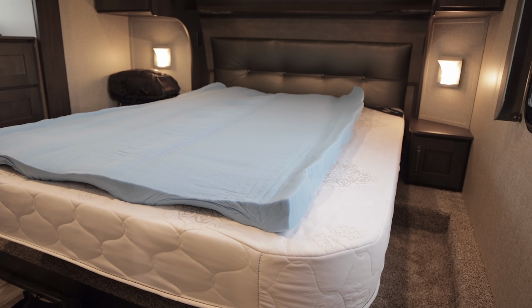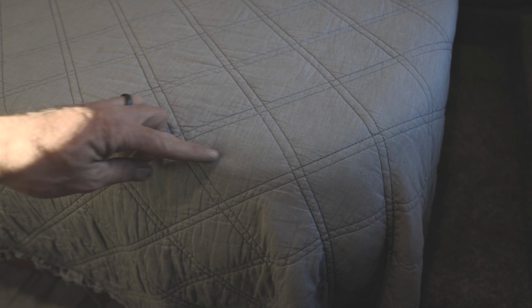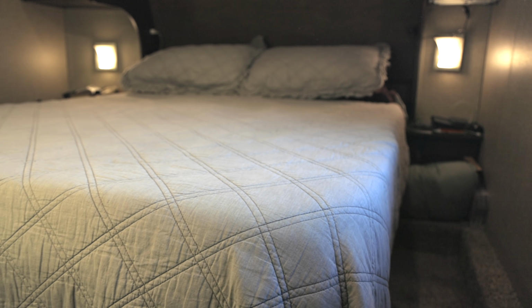Now, I asked everybody what their favorite upgrade was out of these first ones that we did, and almost everybody said that their favorite was the tankless water heater, but my son Matt said the mattress topper. So we did mattress toppers on our bed. We actually had to cut the radius around there so it matches the RV mattress that we have.